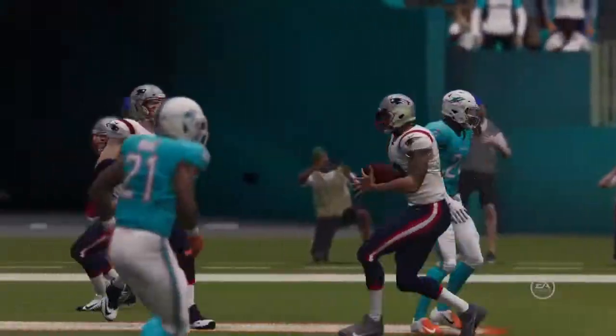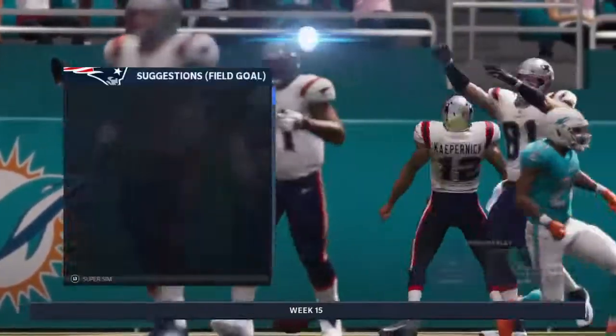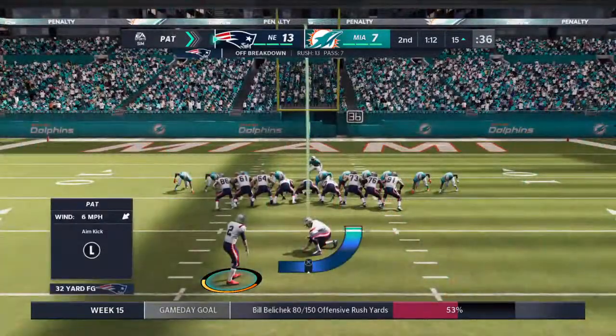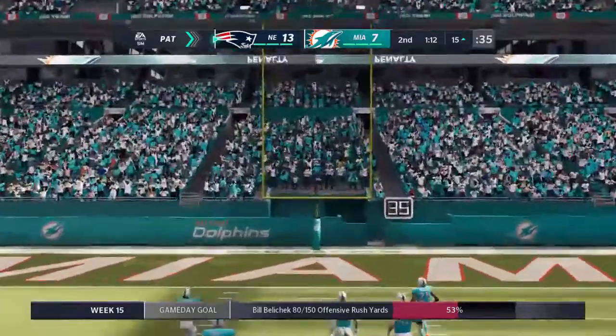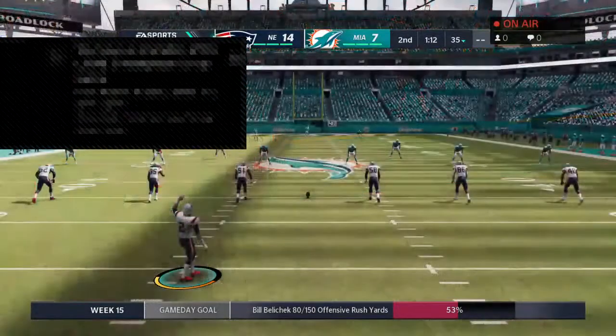Well, I'd have to say that for him, that was an all-encompassing drive because it was his arm that got his team down to that point, but his legs that finished the deal. Give him credit for making it happen. And he's got it. It's now a 14-7 ball game. That one in the play drive. A run of 8 yards.